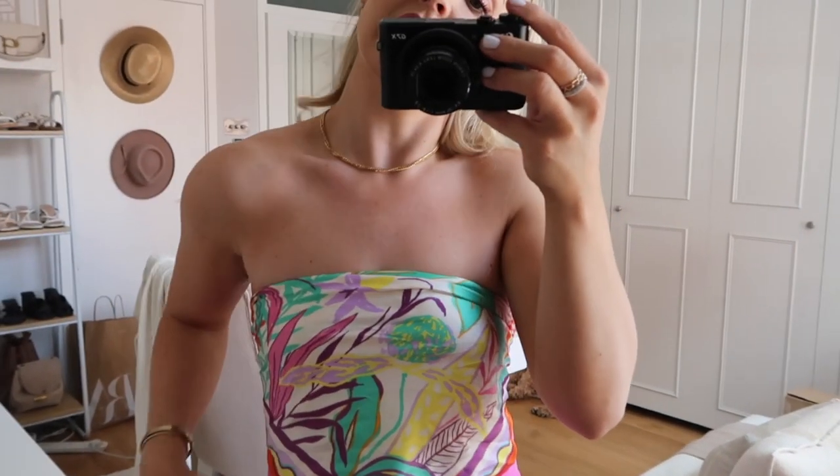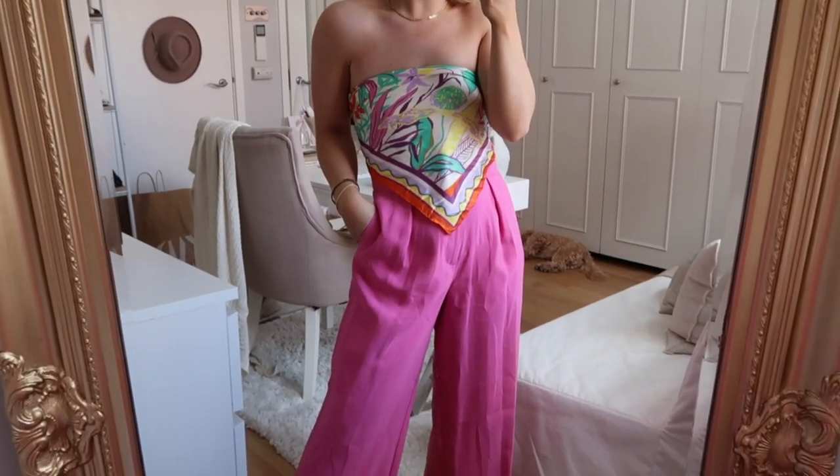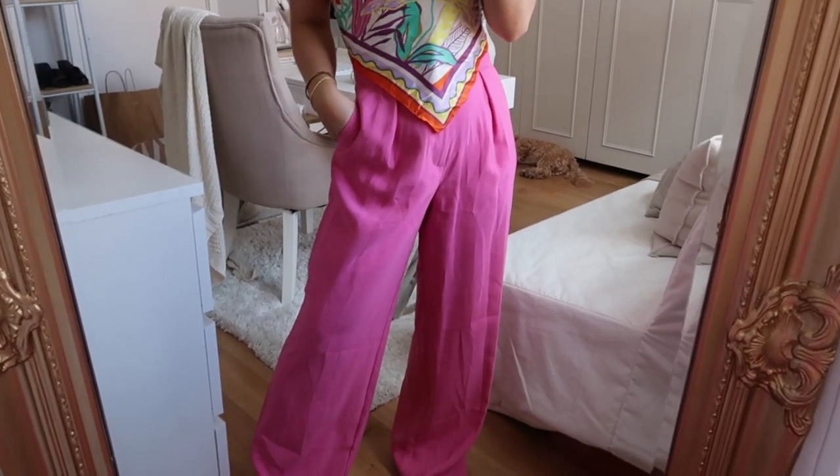You can do it as a halter neck top, but I just think it looks quite cool like this, bandana style, paired with these trousers. Very much loving this outfit.